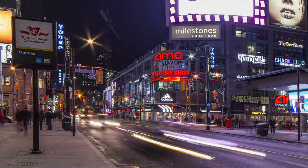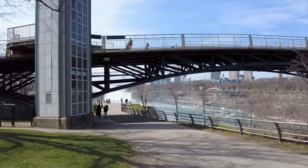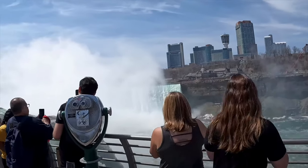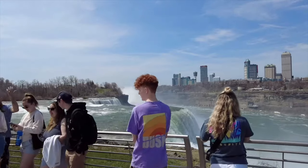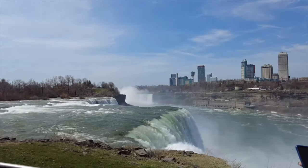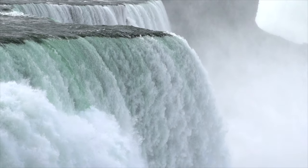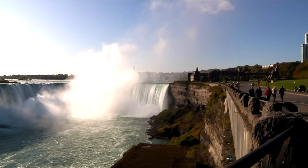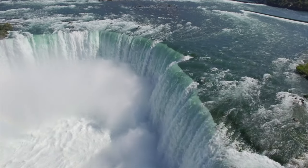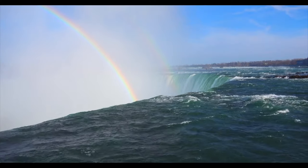Now we're headed 2 hours out of town to Niagara Falls. The Canadian side is considered the best side to view the falls, better than the American side. This is definitely a top thing to do in all of Canada. And certainly here in Toronto, if you guys can get down to the Niagara Falls, you probably won't regret it. It is quite the sight to see. The park and viewing area is open 365 days and it is free.